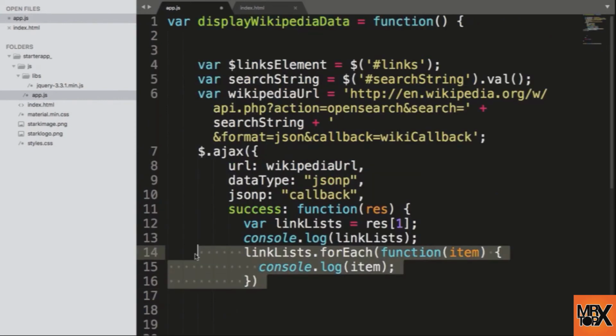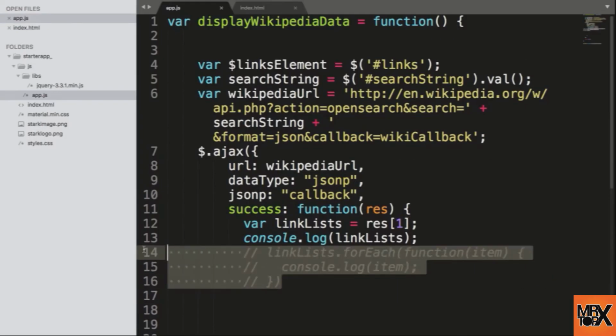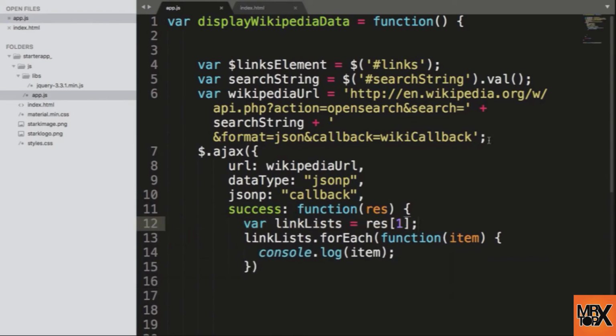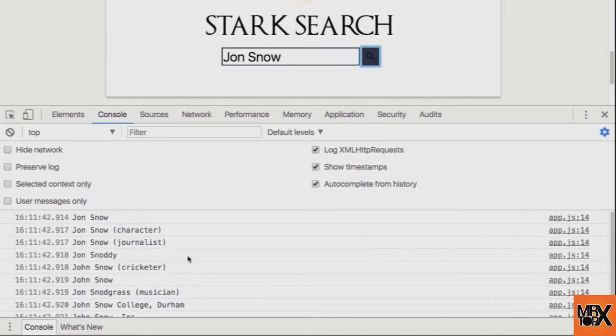So real quick, let's just comment this out and we'll go see what we had before. So you type in Jon Snow right here, and we're getting back this array, but now we want to actually try this out and see if each item console.logs to the screen. So let's get rid of this old console.log, we don't need it, and go test this out. So we are going to refresh the page and then type in Jon Snow. Perfect, and we see this function was run each time for each item in this search that we're getting back with our Ajax call. And so now we want to just take these and put them onto the screen.